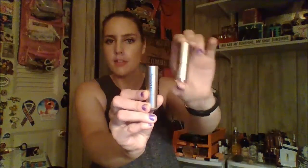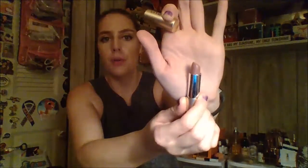And then they upgraded the package. So now this is the older package and this is the newer one. It's a little bit taller and skinnier. This is one of their nudes, and these actually do have the shade on it. So this is Sweet Mocha. This is like a true tan nude, like a beigey nude. I really love that shade also. Again, love the formula on that. Another shade from that line is Pink Chocolate, which is a pink nude. And again, I really, really love that. They're all so pretty. I'd like to have the whole collection, but this is just what I have so far.